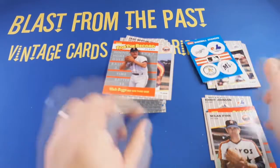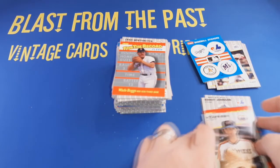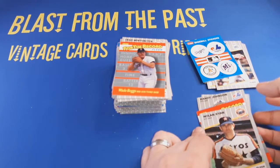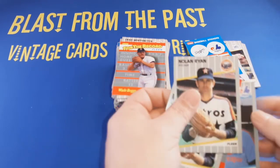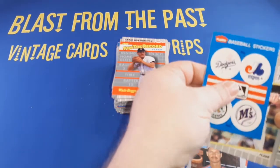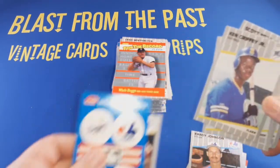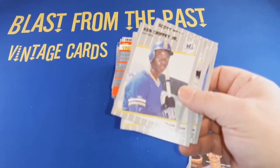So Mariners, will give that to my father-in-law. Well, there you go, folks. 1989 Fleer. Not too shabby. We walked out of here with a couple of Nolan Ryan cards, a Randy Johnson rookie card, and, of course, for my father-in-law, who is a huge fan, Ken Griffey Jr. rookie card as well.